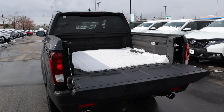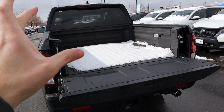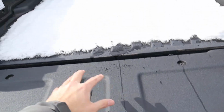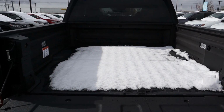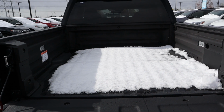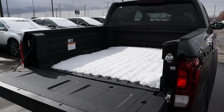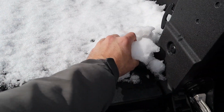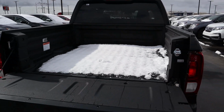Now let's pop into the bed of the Ridgeline. First off, before we go over the bed, payload capacity is about 1,543 pounds. And coming to the bed itself, you actually have a composite bed from the factory, which I think is a really nice option. So you don't have to worry about a liner because everything is already protected. And from a size perspective, it's a really good size for a mid-sized truck. And I love how, obviously no snow here, but then you've got the snow here, which gives us some contrast with the truck. But yeah, that's the bed of the Ridgeline.